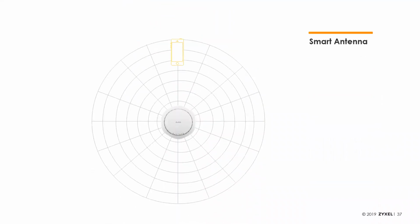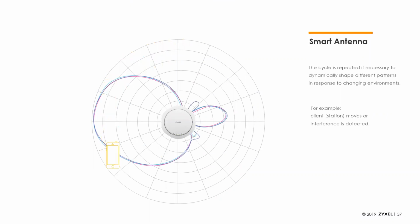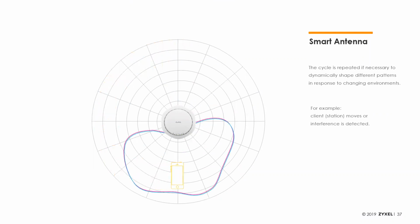One of the nice things with smart antenna versus something like beamforming is that smart antenna works with mobile devices. As devices move around in the environment, smart antenna is essentially in real time able to change the antenna pattern that it's using. So we've got a case study here.